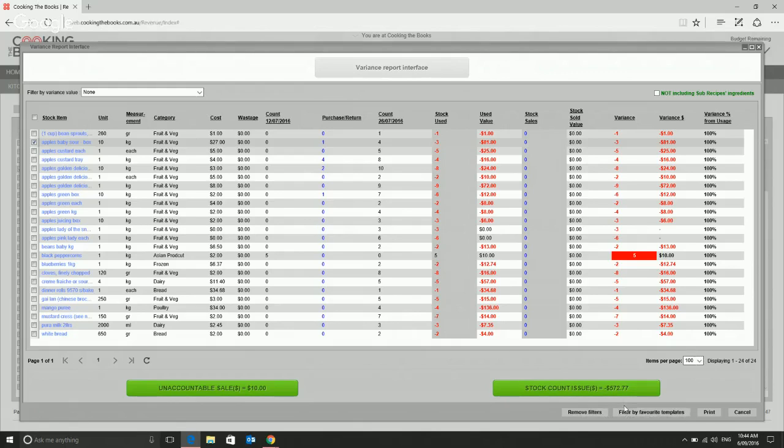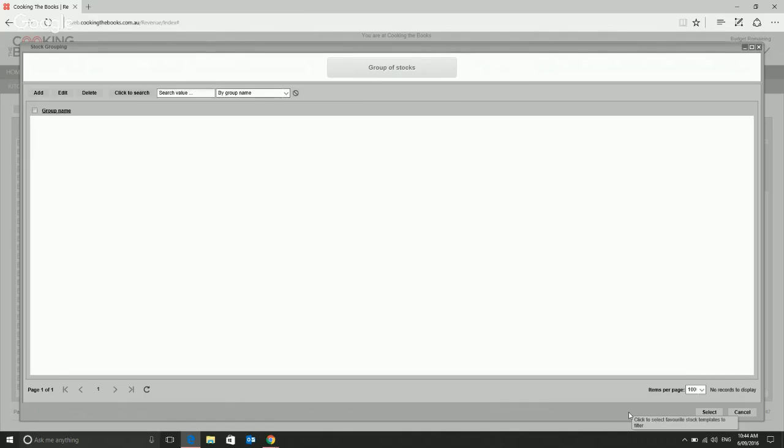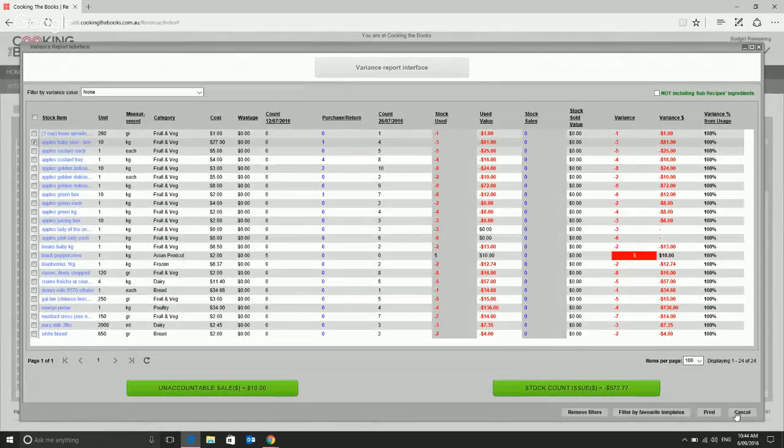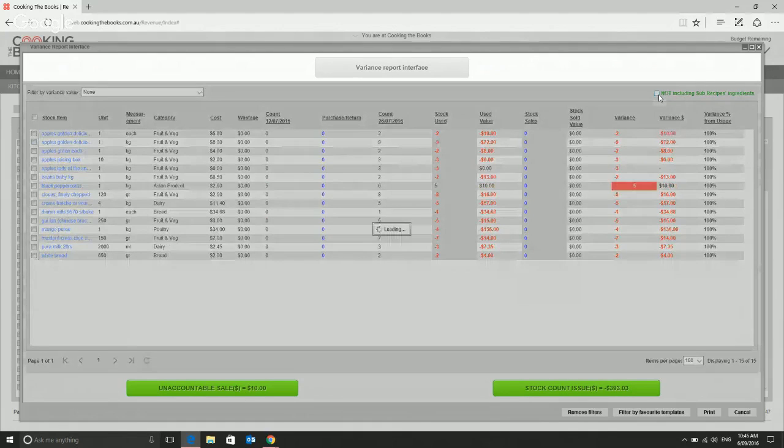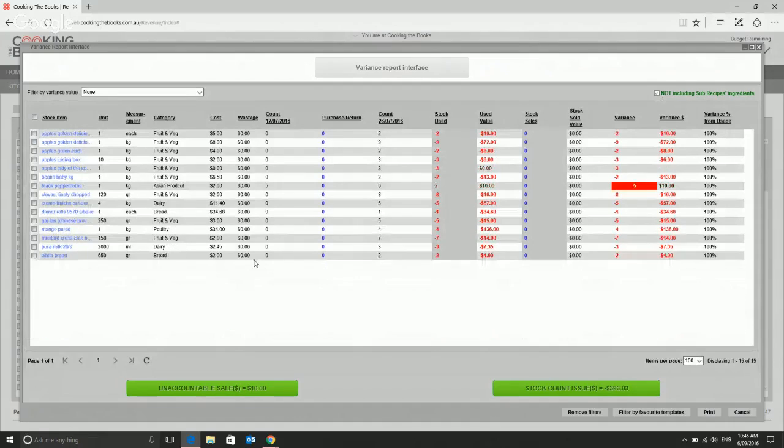You can also add filters to this. So if you want to have a filter for 10 items that you want to focus on, you can definitely create a filter, add that filter so that you don't see all the items, just the ones that you're most concerned with at the time. And obviously you can print that out as well, so you don't have to try and look at it electronically. You also have the option here to not include sub recipes if you did not want to. So that will only include the finished goods in the recipe, not the ingredients in the sub recipes that have been linked.